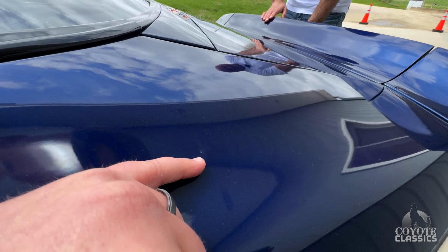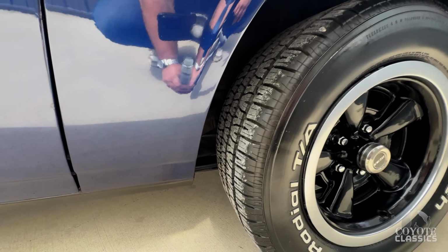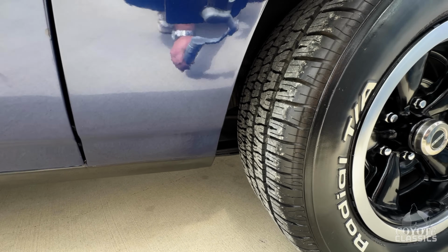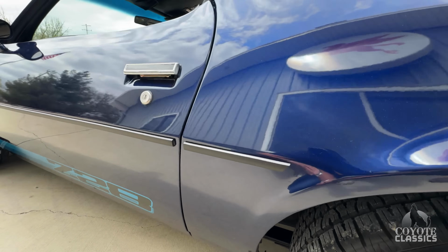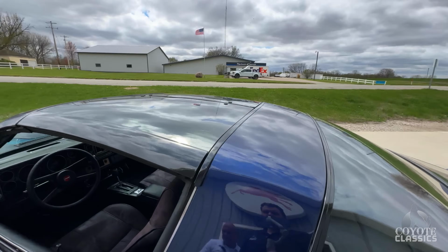Very, very small little blemish there. Paint chip or something that's been touched up. But on these Camaros, I always like looking at this dogleg area here in the fenders. A lot of times you'll see bubbles. This one's awesome. How about the door? You don't see doors fit that good either. You know what I mean? So many times the doors have been worked on. Want me to open that quick for you? Right there. Yeah, that's fine.